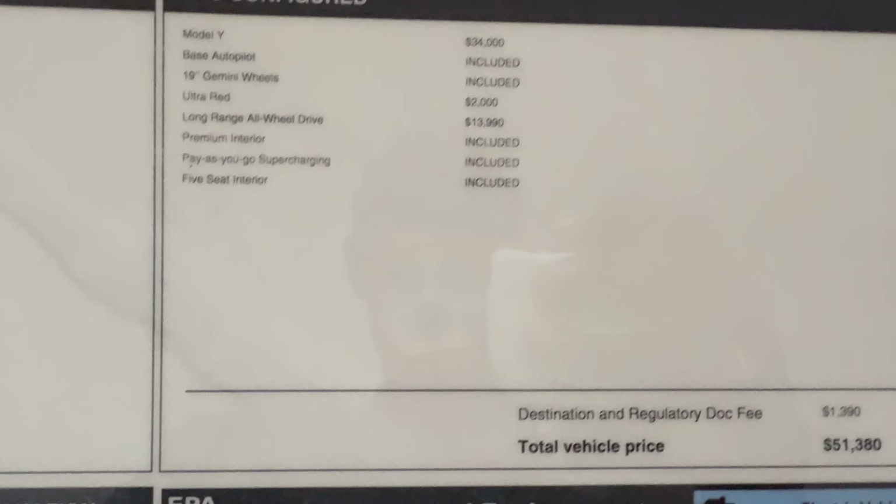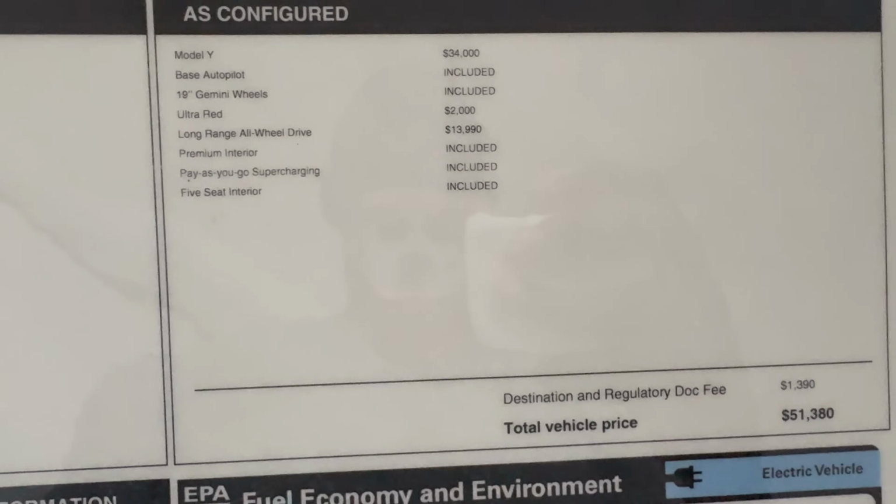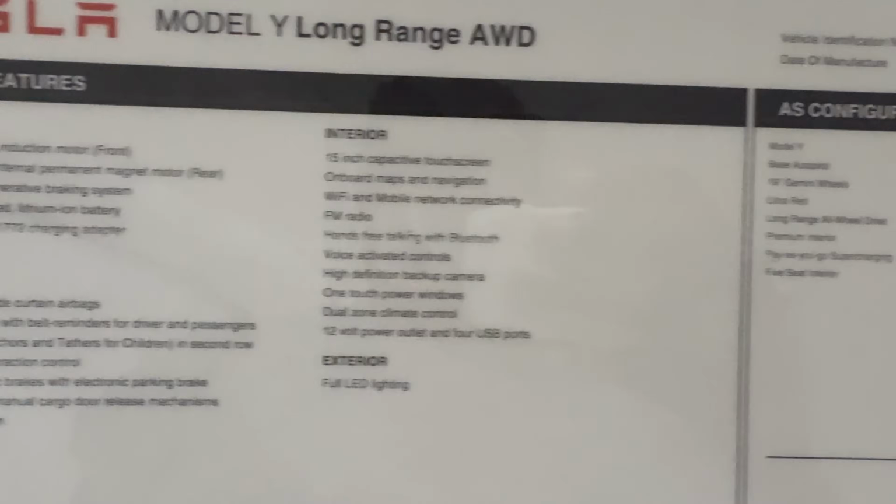So here's my window sticker. 424 is when this car was made. And here's everything that's on the car: Ultra Red, long range, all-wheel drive, and that's it.